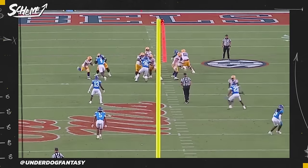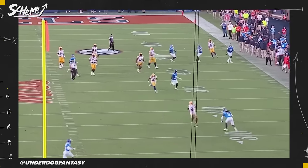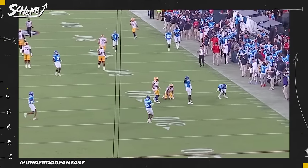This is the stuff that pops on tape when you're watching Jayden Daniels, right? I think the receiver can come down with this, but just the fact that he rolls to his left, flips his hips, gets his feet set, and throws an accurate throw down the field is a quality that he shows over and over and over throughout the season.